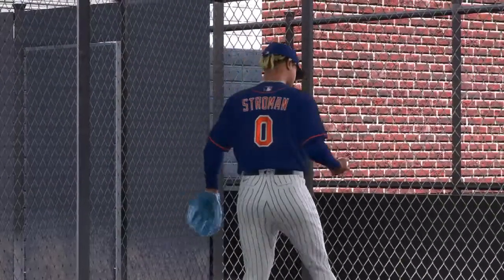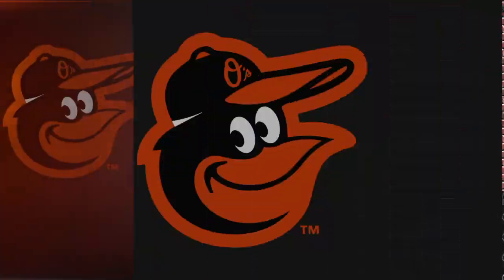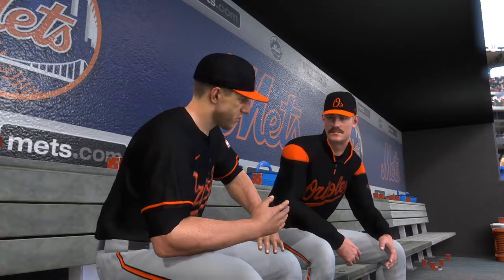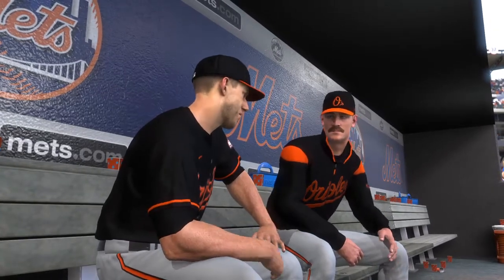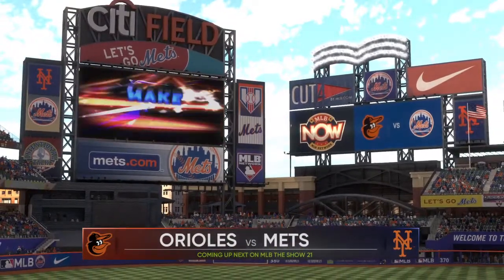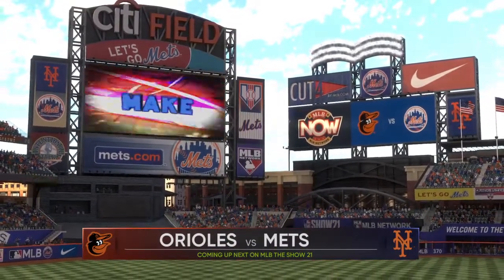Well, Matt, these are two of the best in the business, two guys that throw a lot of strikes, and if their game is on, we should have a very low-scoring ball game with these two elite starting pitchers. Baltimore hope to put a lid on their seven-game losing streak. Coming up next.